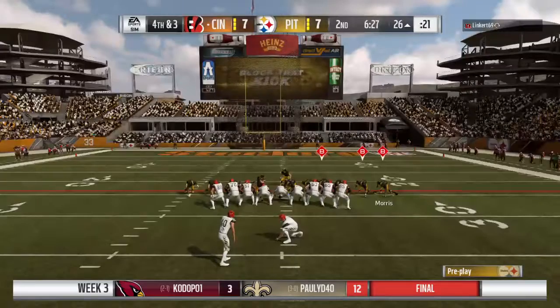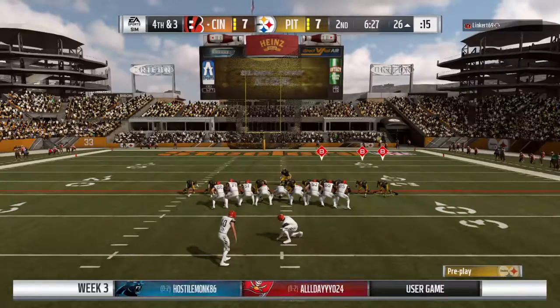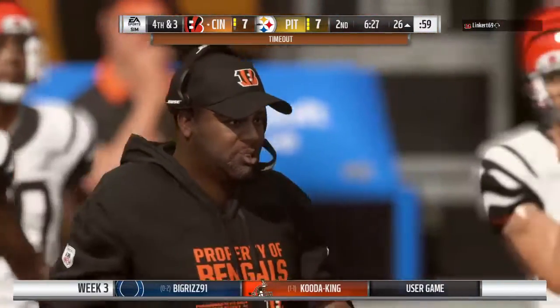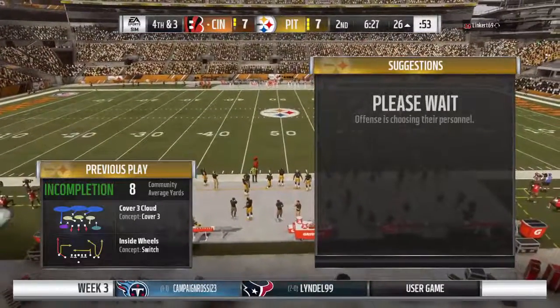Now Cody Parkey out to try the field goal. On the right hash, it's a 43-yard attempt. And before this 4th and 3 play, we're going to get whistles and a timeout. They'll have 2 remaining as we step aside here in this 2nd quarter.